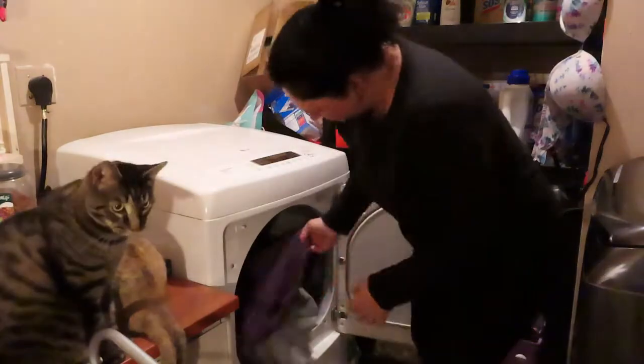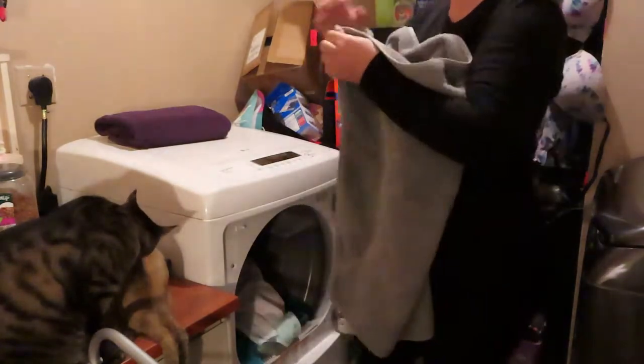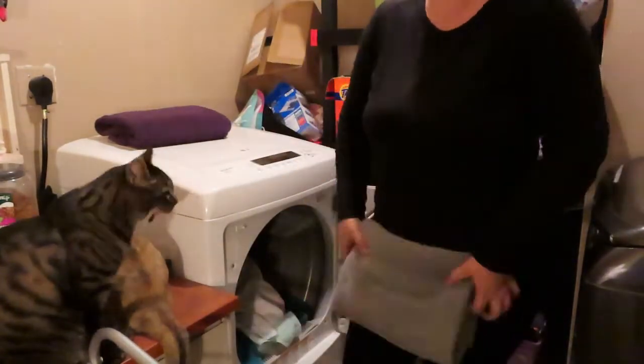So I got my visitor, George. He is going to sit here and watch me fold all of the towels. I'm just going to pull them out of the dryer and get them folded.